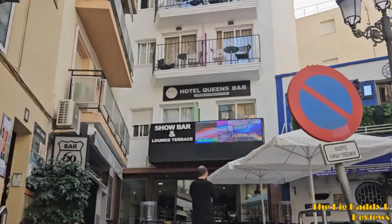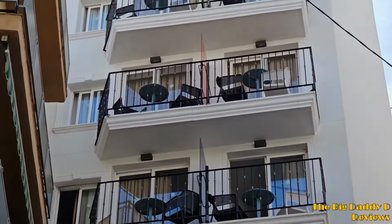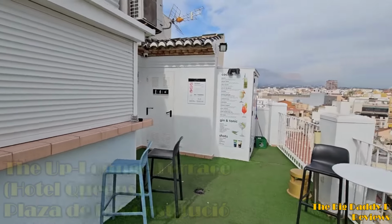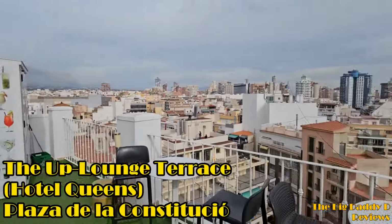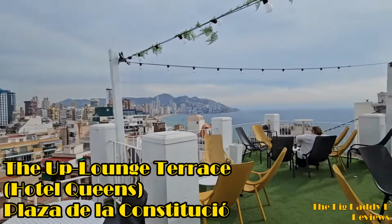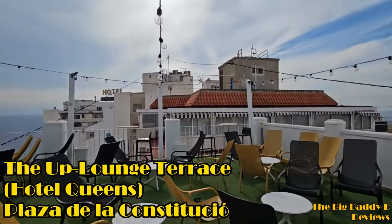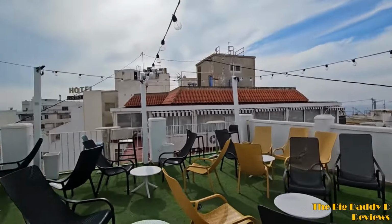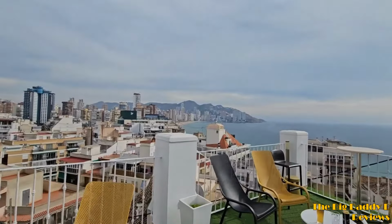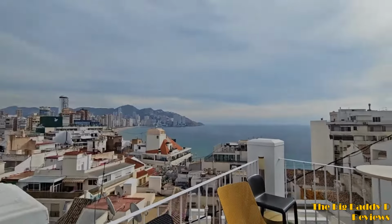In the centre of the town is the Queen's Hotel, which is located opposite one of the entrances to the Tapas Alley, which we'll be visiting later. If you go inside and get the lift to the 8th floor, you'll find yourself up on a rooftop bar called the Up Lounge Terrace, where you'll get a great view of everything in Old Town. As you can see, it wasn't remarkably busy when we visited. It was February after all, but it did mean that we got pretty much the whole terrace to ourselves.